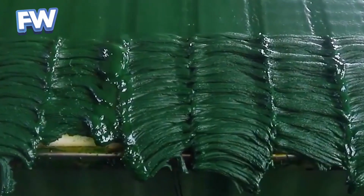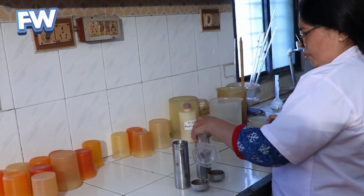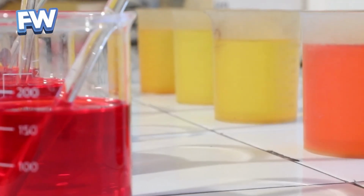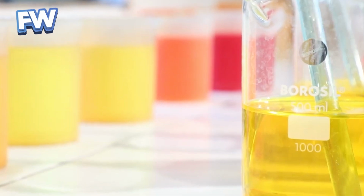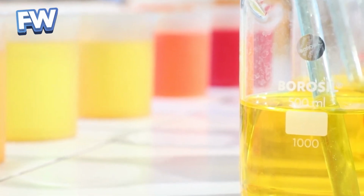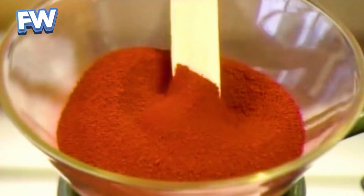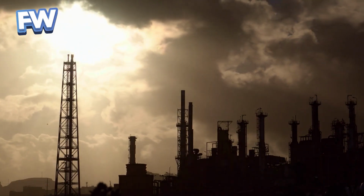After synthesis, the raw dyes enter extensive purification phases designed to strip away contaminants. Multiple filtration systems, crystallization processes, and sophisticated extraction techniques methodically remove heavy metals and unwanted byproducts. Each purification step gradually transforms these substances into something that can legally enter the food supply, though their fundamental chemical nature remains unchanged.